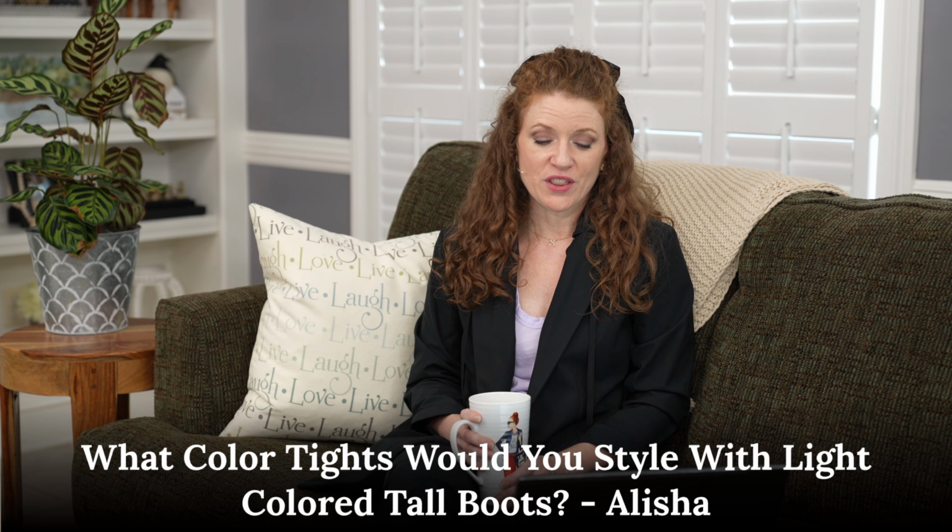Okay, the last question is from Alisha, and she said, what color tights would you style with light colored tall boots, like beige suede or cream leather? I had to think about this one, because my automatic thought was, of course, you're going to want to match the boots with the tights, but honestly, I think it's personal preference.